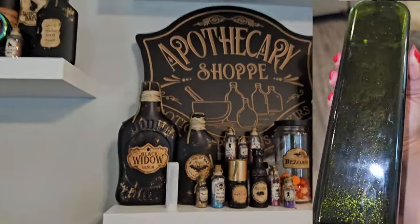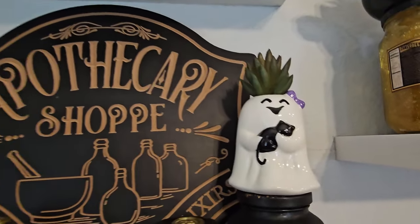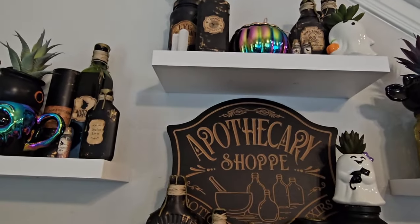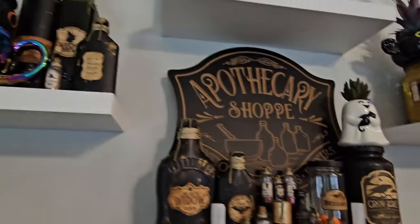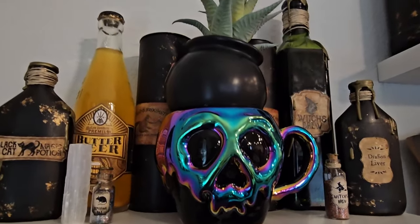And let's see. Oh, and of course I have this little ghost succulent. I actually bought all of these spooky succulents to make a spooky garden, but I did not find what I was looking for to contain them, so that's why they ended up here, and I do not mind them one bit. Here are some more.